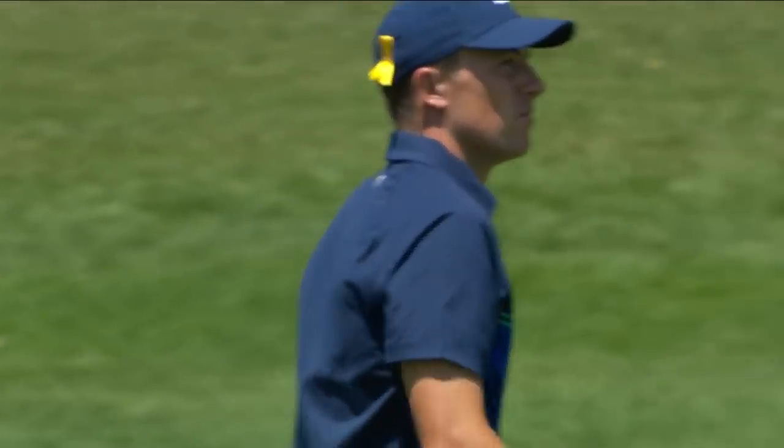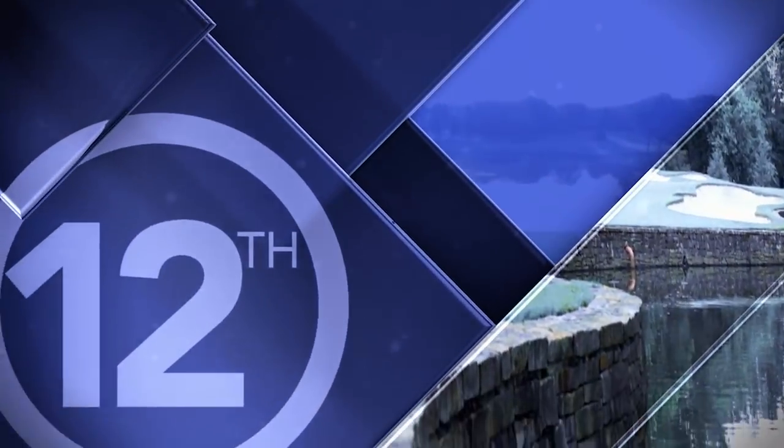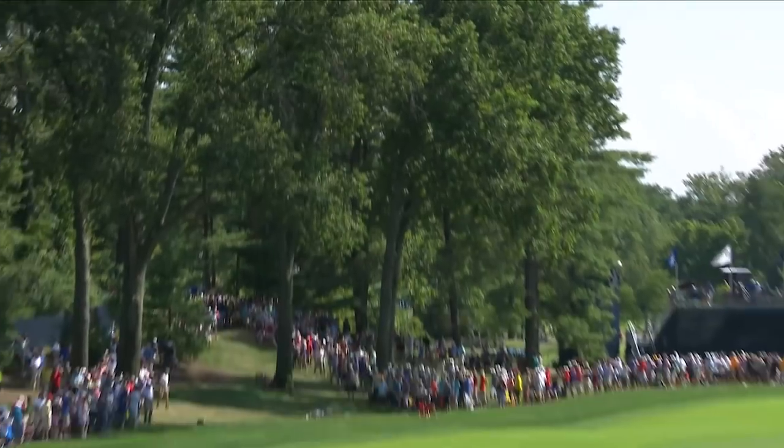Jordan Spieth looking strong early in his third round, as was the trend on Saturday. Great approach, sets up a birdie. He was 4 under on the front 9. He goes out in 31, but his day took a turn for the worse on 12.